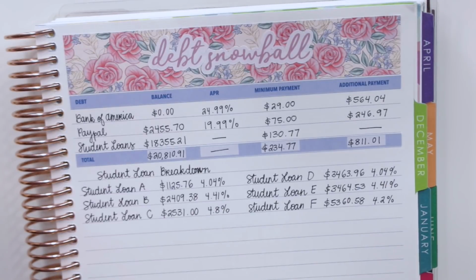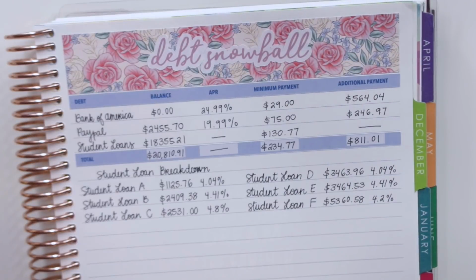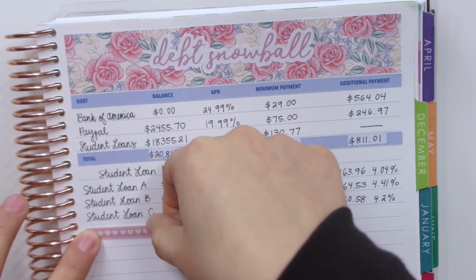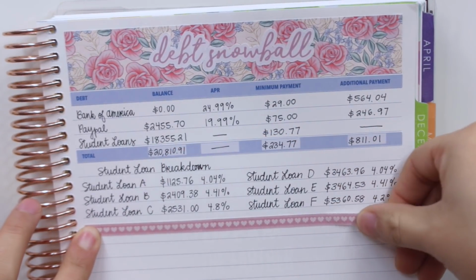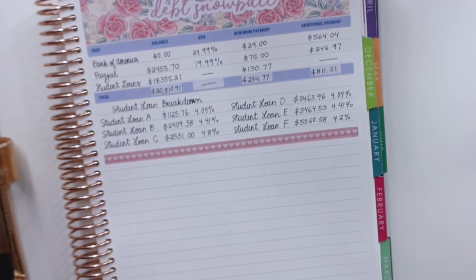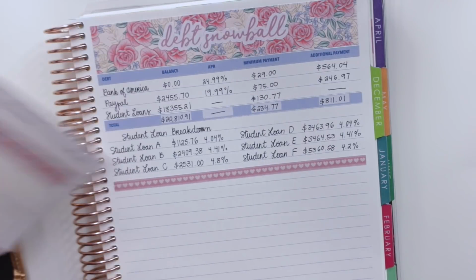So now that I have that all done, I'm going to go ahead and just use some more of this decorative washi. I really just like to make my planner pretty, so we're going to separate it here with this little heart sweater print, and then I think I'm going to use the other washi just because I have it here.